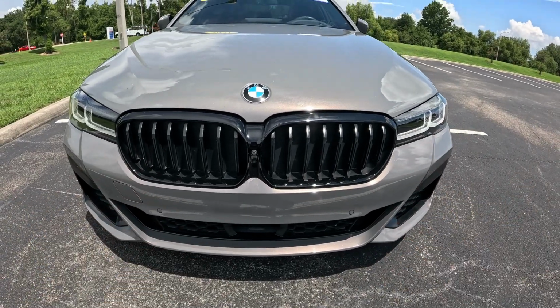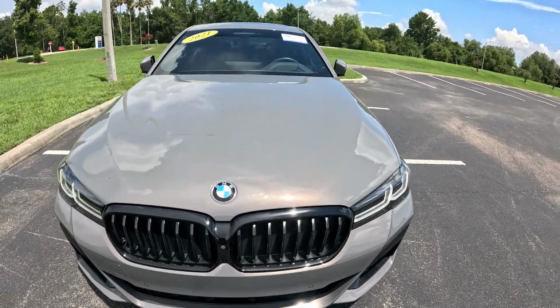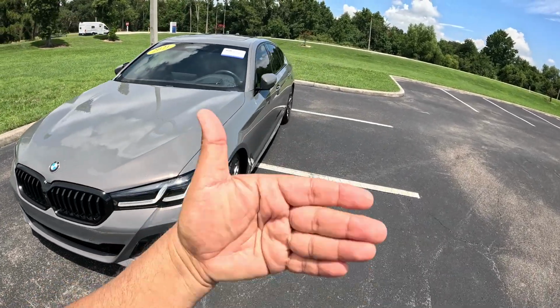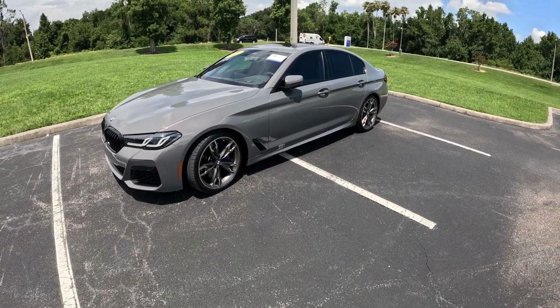This one here is powered by the 4.4 liter twin turbocharged V8 with about 523 horsepower. So it's got a lot of horsepower. Now, of course, you can get a 530, a 540, or this 550, or even go to the M5 if you want more performance than this. You have a lot of options in this 5 Series BMW.